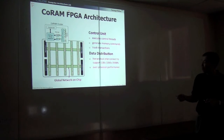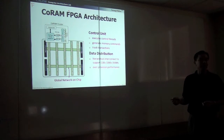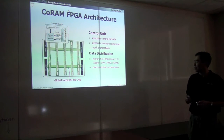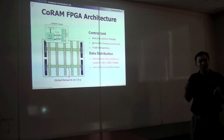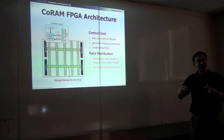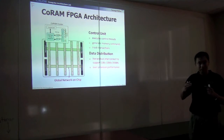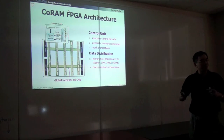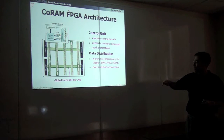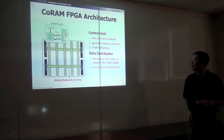Then there's the issue of the global network on chip, and here this is similar to what Natalie's thinking. So we're building a network on chip, but it's not just for anything. It's a network on chip for CORAM, and the usage model, the timing, the way we use things, the regularity of traffic, it's all specialized. So rather than looking at a general purpose network on chip, this will be something that caters to what we need in this environment.